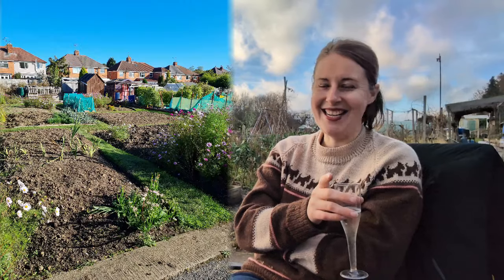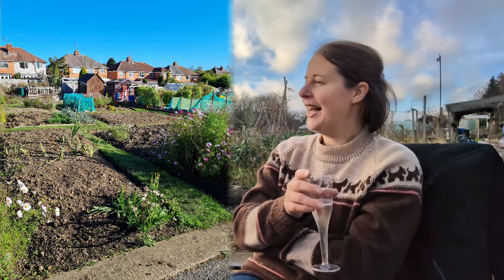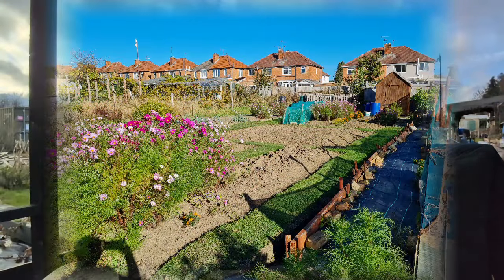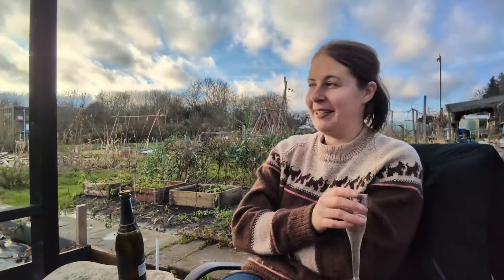looked at this plot, which at the time, so this was mid-October, was full of cosmos. There wasn't an awful lot on here. There were some brassicas, I think, in a cage, and leeks, but the grass paths were immaculate. It was all beautiful, and I just couldn't believe my luck, really.